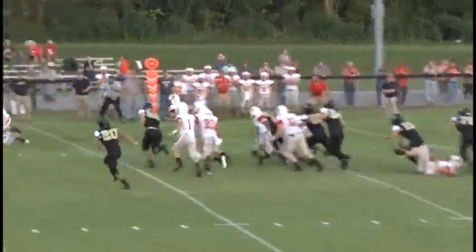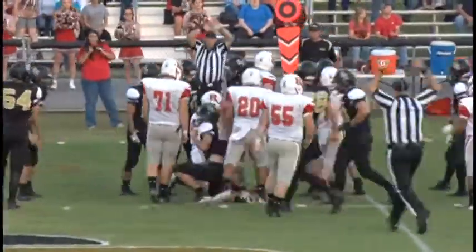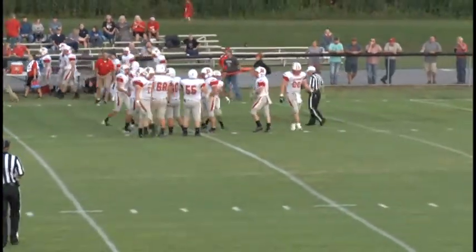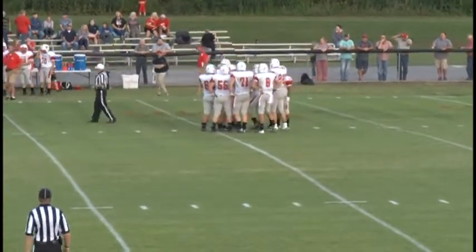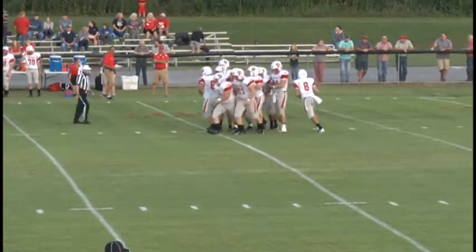Hand off to Powell. Powell off the right side, and near midfield is going to have the first down for a nice gain on the first play of the game. Jordan Powell with a 12-yard run. So it's going to be 1st and 10 Bulldogs at the 46-yard line, 47-yard line.